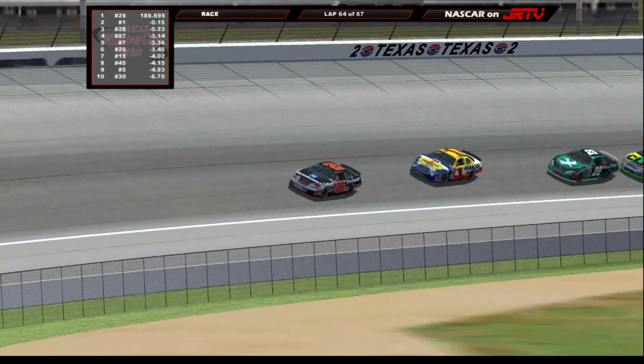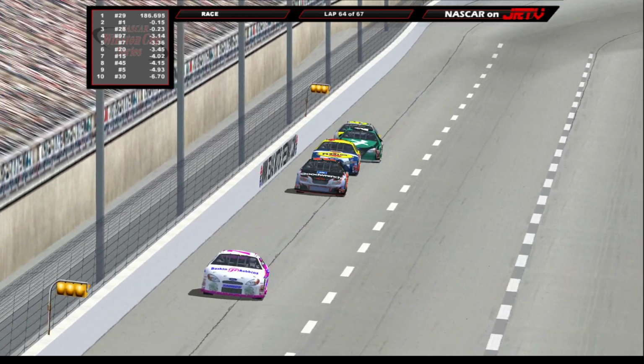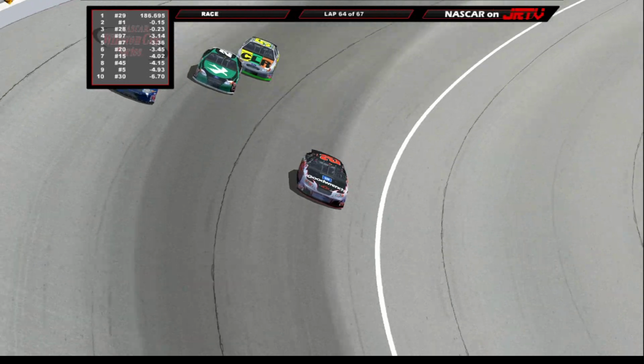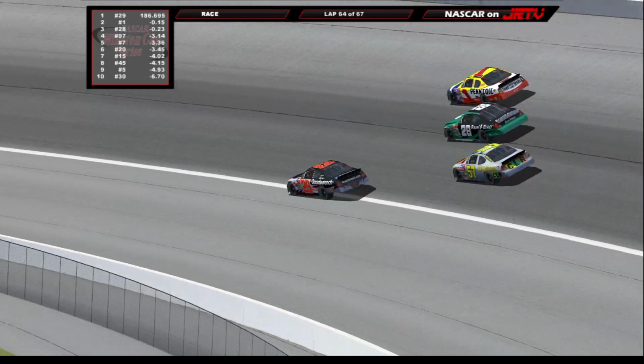Traffic ahead for Sebastian Kukulon. It's the number 77 of Tyler Belladonna, who was fair to the leaders last race at Richmond. We'll see if he's just as fair this race. Oh, Sebastian Kukulon! Oh, no! Is he out of fuel? He might be out of fuel, but now look at this!